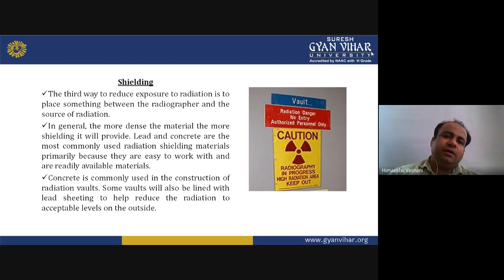So when you talk about shielding, if you want to reduce the exposure to radiation, you have to put a shield between the radiographer and the source of radiation. Lead and concrete are the most commonly used materials as they are easily available. Concrete is commonly used in construction of radiation walls. Some walls will also be lined with lead. See how they are applying these two materials to reduce the exposure to radiation. Some walls are also lined with lead sheeting to help reduce the radiation to acceptable levels on the outside. This is an application also. You can see on the right hand side a diagram of a vault and the message it displays on the front for others to read.